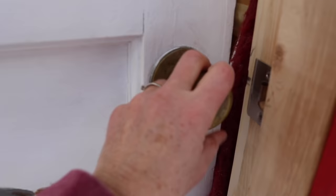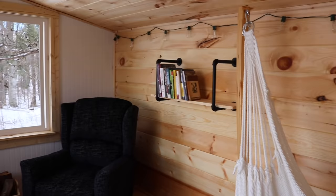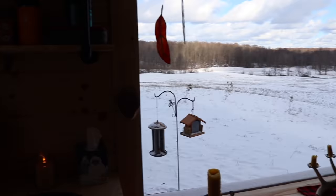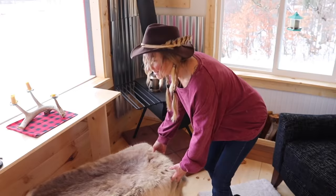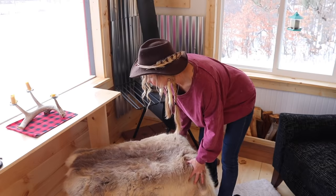Well, guys, here it is. Here is the finished cabin. And I'm so excited to show you. Yes, here it all is. It's so awesome. So this is my bench. It's a caribou covered storage bench. And I need extra storage in here. So I went ahead and used a storage bench for the table right here.